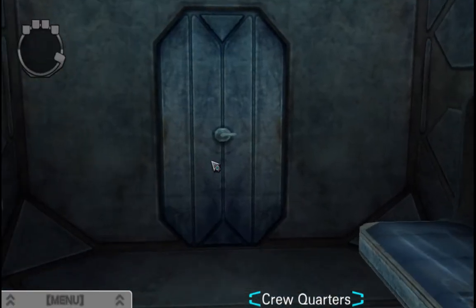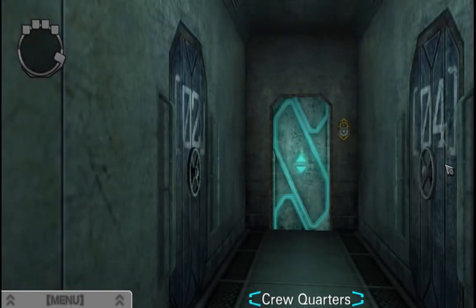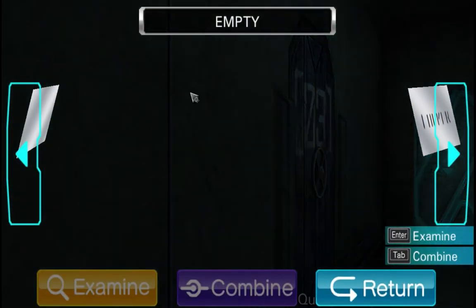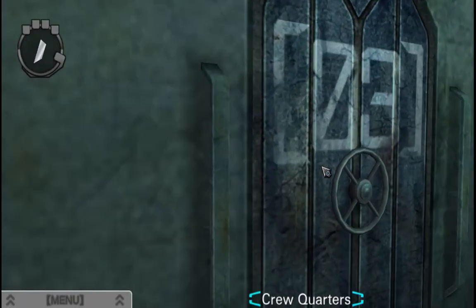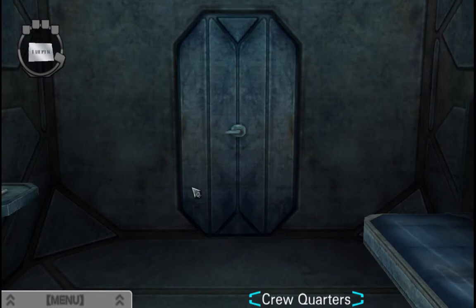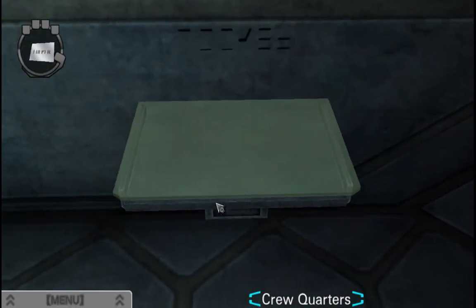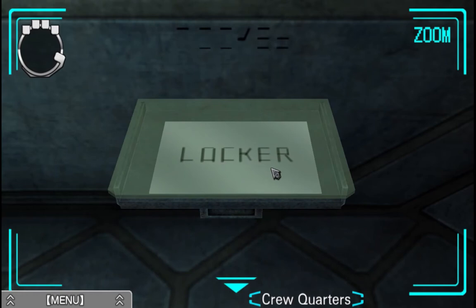Let's see, turn around. Okay. I have pattern 3, right? Yeah. But since it's open, what would I need with that? So there's gotta be something big. Okay, turn around. Put it in. Yeah, just gotta shut it. Locker. Okay.